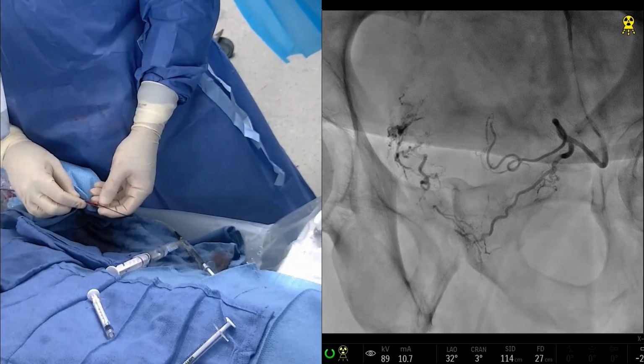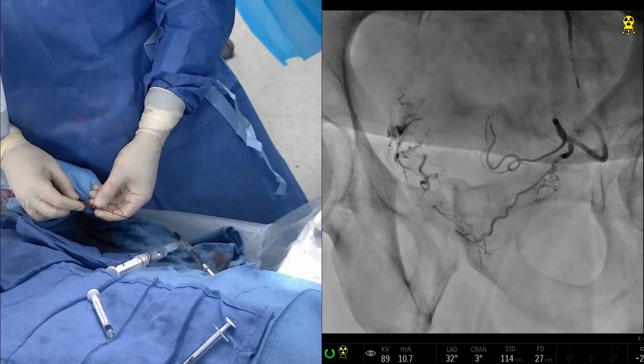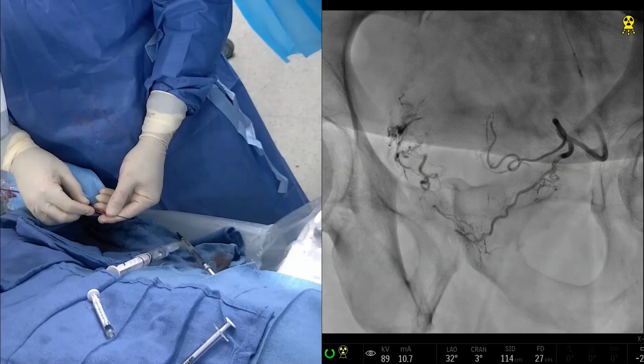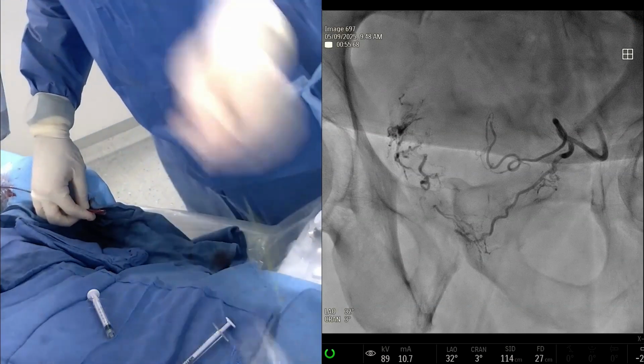And now we should be able to just get that catheter right out. And there's no glue stuck on the catheter. We just sort of inspect it visually before we pull it. We don't want to drag any glue back that's stuck on the catheter. So I'm just sort of looking at it really and moving it around, making sure. And that's it. So it came out.